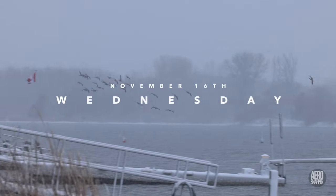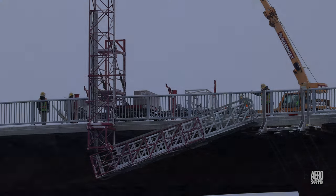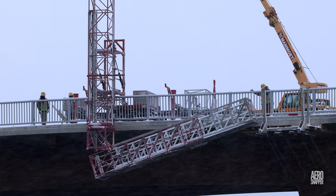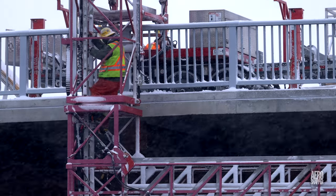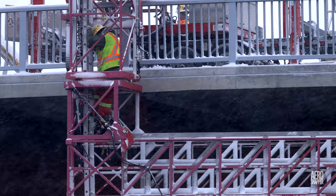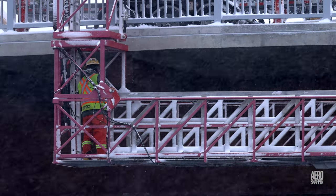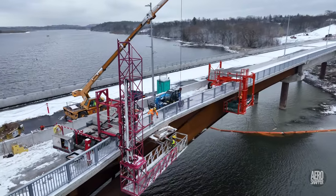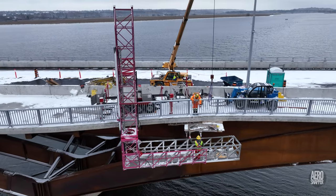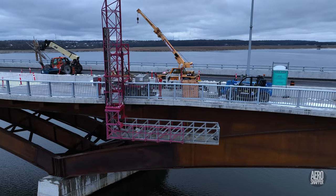Wednesday morning saw work begin in a light snowfall. After some careful repositioning, the Genic crew resumed work, defying the weather. By the end of the day, with the snowfall over, working safely and deliberately, they had removed the last of the support brackets remaining on the bridge.